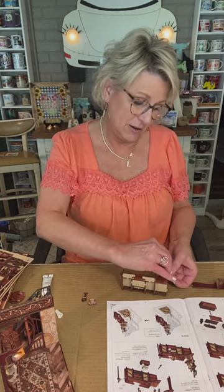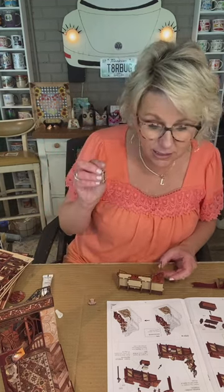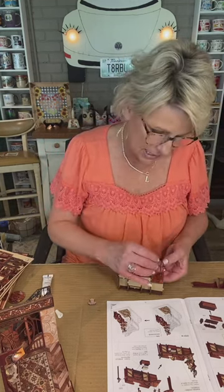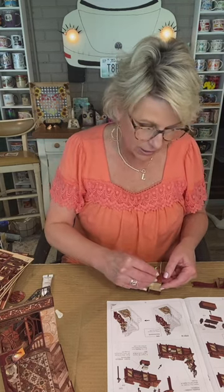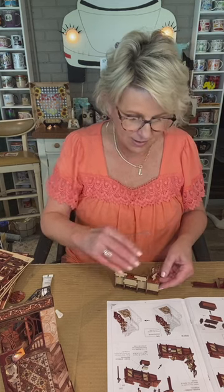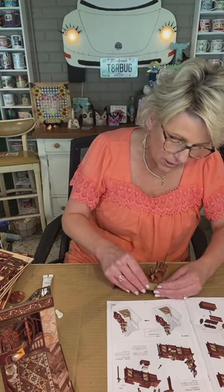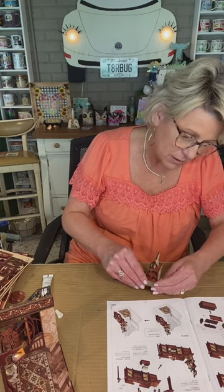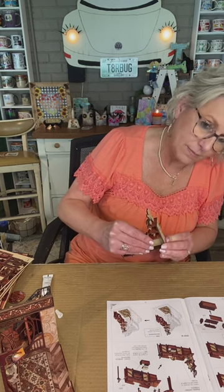This goes right in here. And this goes here. And then this goes over here. Now, we've got this that's going to fit right here. Oh my goodness, I love it. Let me push that piece in.